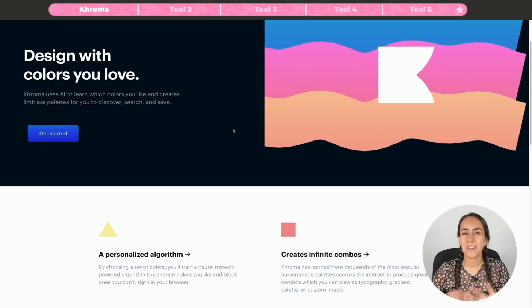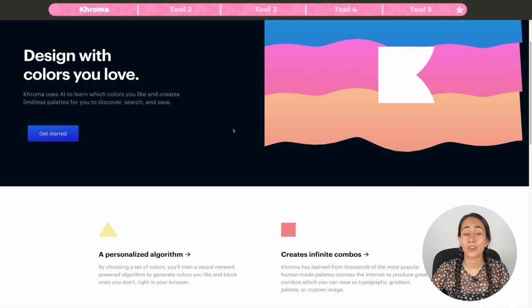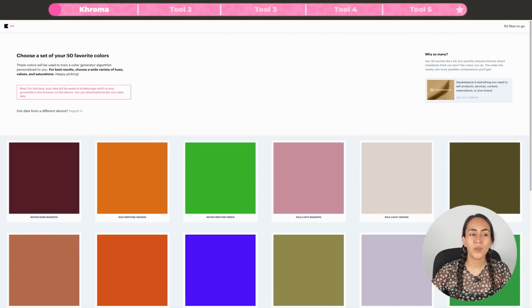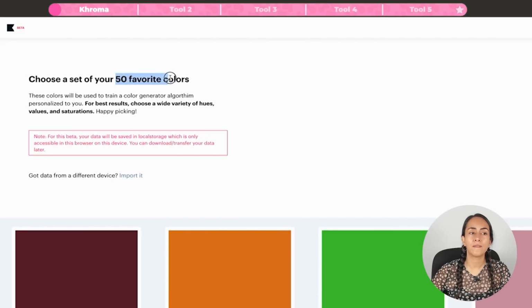This is the page that you will see when you enter chroma.co. You're gonna click on Get Started. From here, you are going to select your 50 favorite colors, and these colors are going to be used to train a color generator algorithm personalized for you. For the best results, you are going to choose a variety of different hues, values, and saturations.